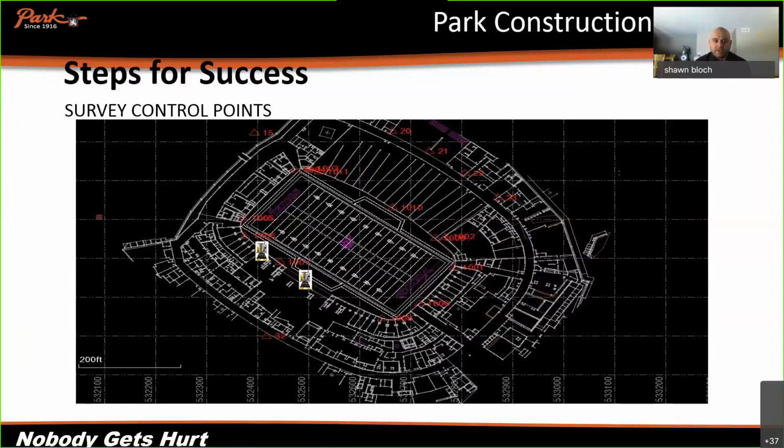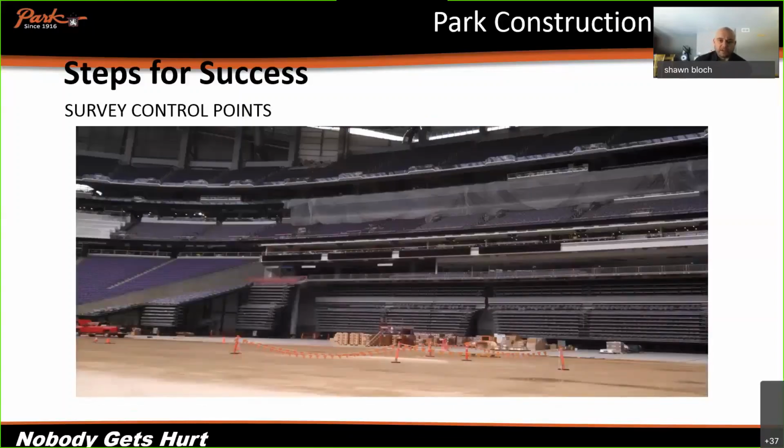So if you can see on the screen there, all the red text with the red triangle going around the perimeter of the field, EVS came in and they set us control points down at the ground level. And so here's just kind of the ground level shot, and along that concrete edge there, they put control points for us to do our calibrations and our resections each day.